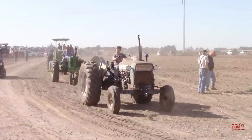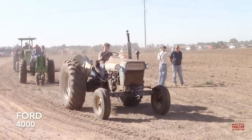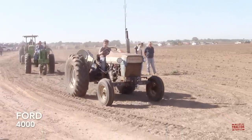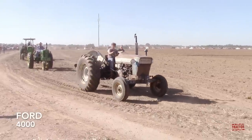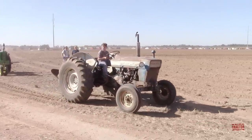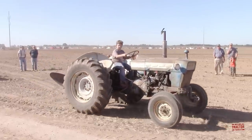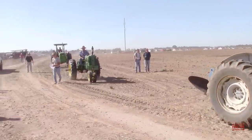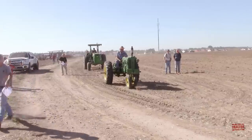All right, next we have Mr. Alex Cutel from Fairview, Kentucky. He's driving a 1968 Ford 4000 and a Ford 101 16-inch one-bottom plow. Mr. Alex Cutel from Fairview, Kentucky, on this 1968 Ford. Hello, Alex. Great to see this young generation out here on these tractors today, carrying on this tradition.